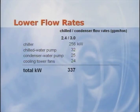One such opportunity is the selection of design flow rates for both the chilled water and condenser water sides of the system. This slide shows an example 450-ton chilled water plant using conventional flow rates of 2.4 GPM per ton on the chilled water side and 3 GPM per ton on the condenser side. The table shows the kW draw of the chiller compared to the pumps and cooling tower fans.